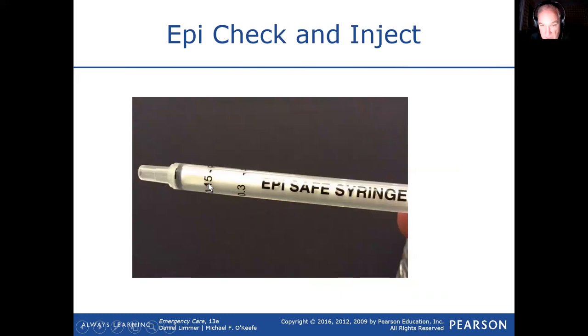They have the 0.15, which is the pediatric dose, and the 0.3. So you can't mess up. There's only two lines to draw up. If you're giving peds, you draw it to here. If you're giving adult, you're drawing it to here.